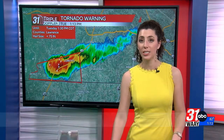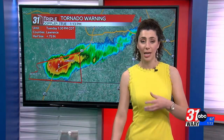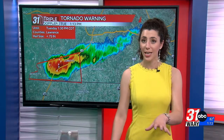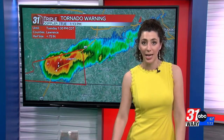What this is proving to me is that we have more than enough energy, we have more than enough spin for strong storms. Now, of course, none of that to scare you, never the intention, but to tell you, make sure you're staying weather aware today. We're going to see an active afternoon and evening, and reasons just like this cell that started as just a pocket of rain are why you absolutely have to stay connected with us throughout the day as well.